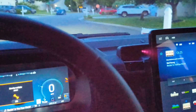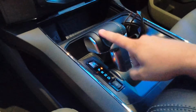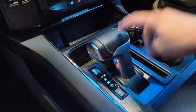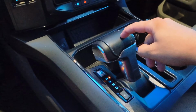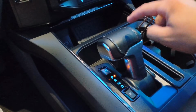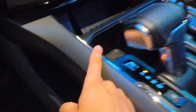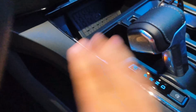Now, the question is, what is causing this issue? Well, I believe it is this shifter. With a little bit of research online, you come across a bunch of forums, and they say this is what causes the issue. This is that fancy folding shifter. It folds flat down into this crevice here, and if you have one of those consoles in your F-150 that folds open and folds flat, it gives you that big surface here.